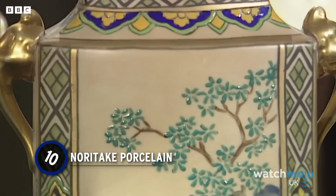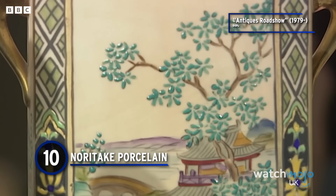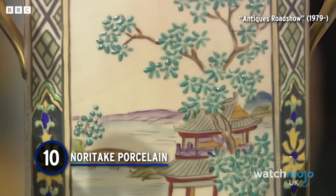Number 10. Novatake Porcelain. So it took you 30 years really to get into the idea of collecting the stuff? Yeah, we never knew what it was at all.